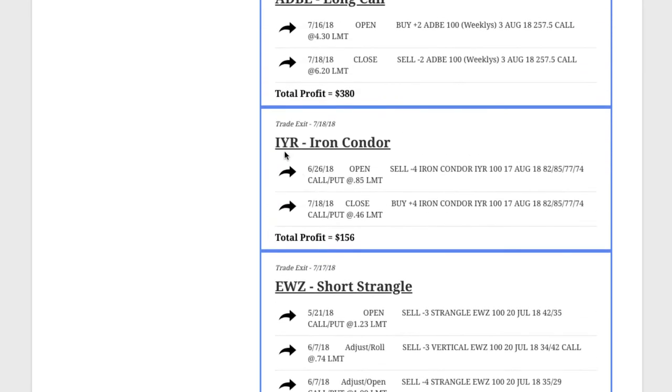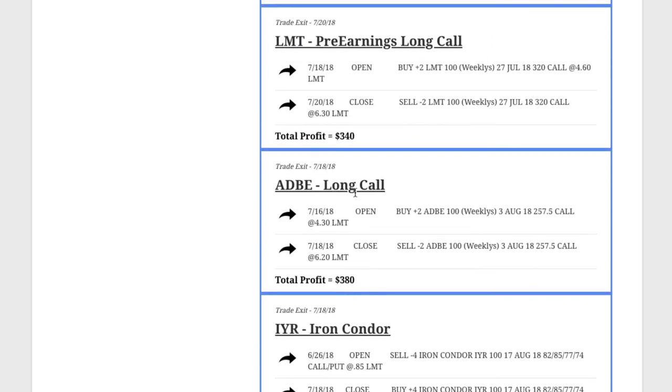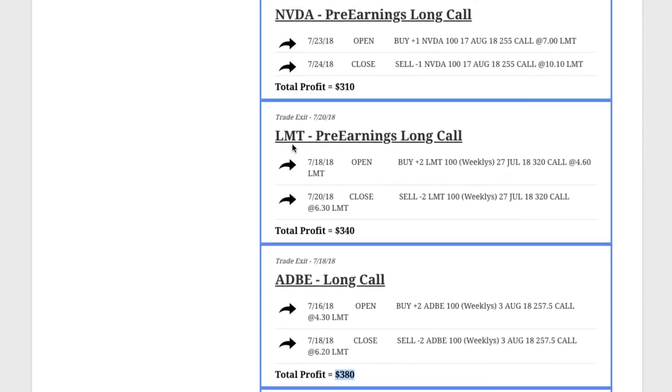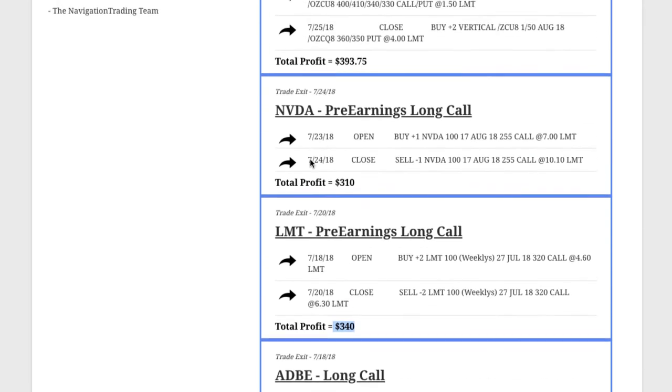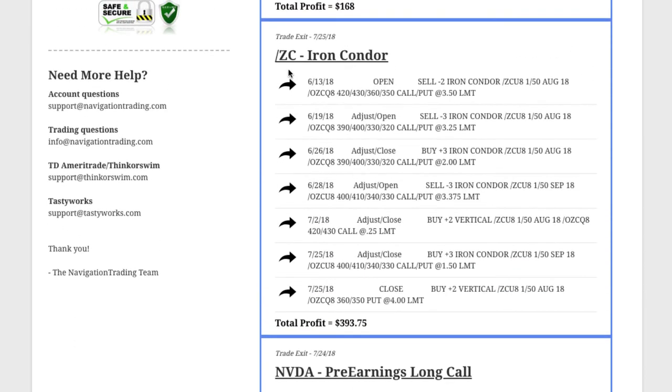IYR, the real estate ETF, did an iron condor and booked $156 there. Adobe, we traded a long call looking for some quick upside momentum. We're in this trade for just 2 days, booked a profit of $380. LMT, did a pre-earnings long call there, booked $340. NVIDIA, another pre-earnings long call, booked a profit of $310.